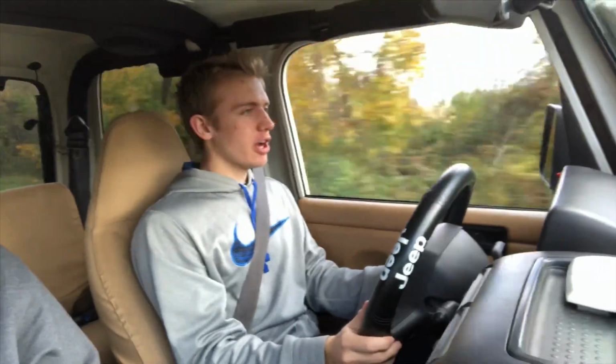So giving it the gas in the Wrangler, the acceleration is pretty strong in this vehicle. Going down a bumpy road like this, you're feeling everything, but the acceleration is good, but it kind of maxes out in the middle.